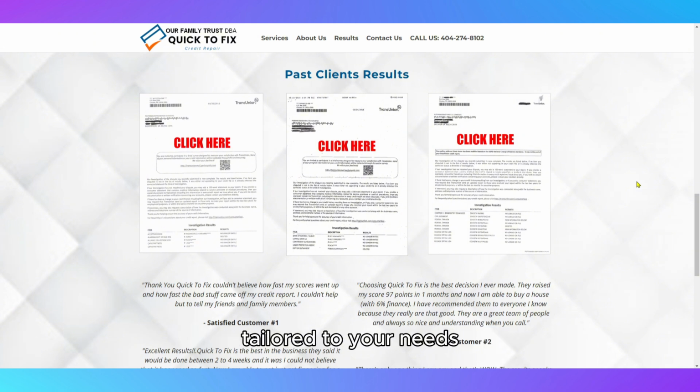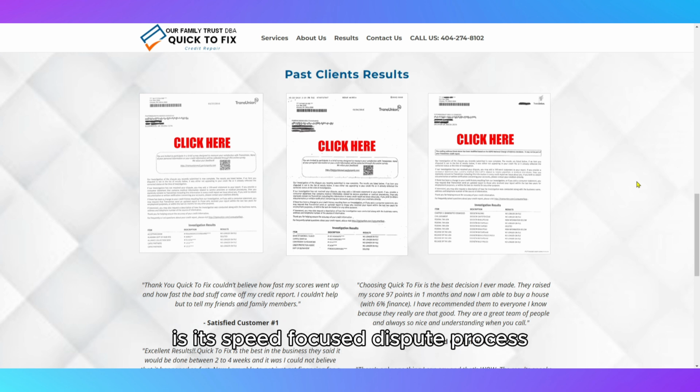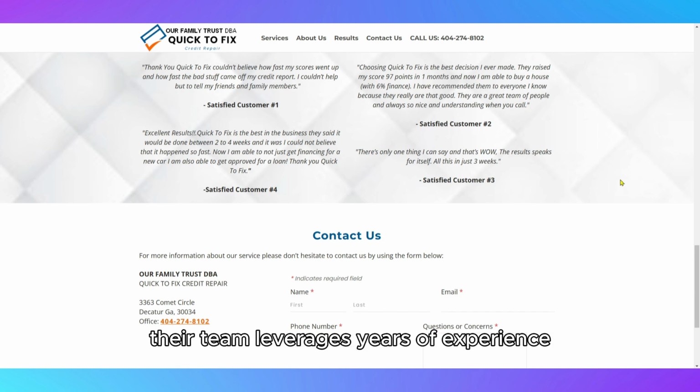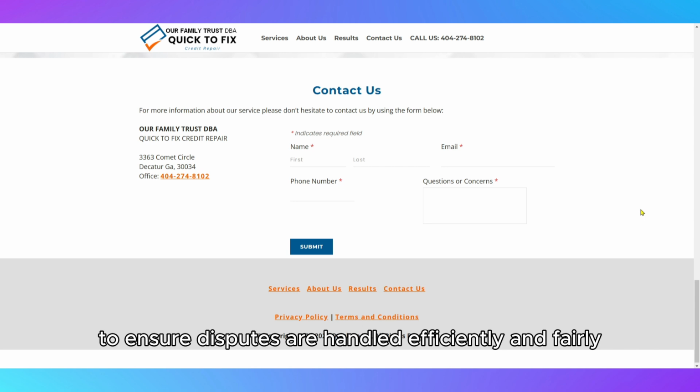One of Quick Fix Credit Repair's standout features is its speed-focused dispute process. They use a direct and strategic approach to challenge errors on your credit reports with the major credit bureaus, Experian, Equifax, and TransUnion. Their team leverages years of experience and knowledge of credit laws, such as the Fair Credit Reporting Act, to ensure disputes are handled efficiently and fairly.